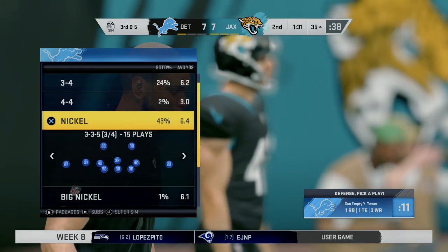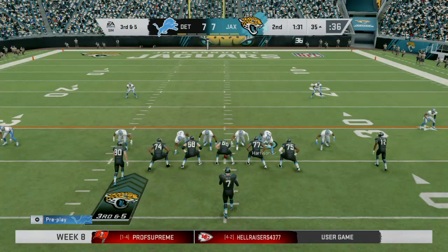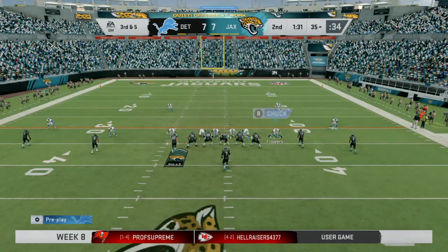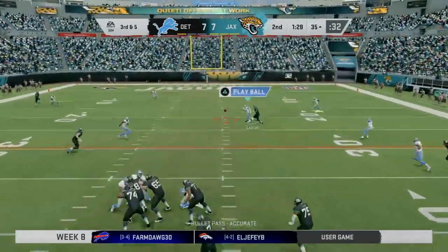It's been my observation there's been a nice variety of play calling defensively. You and I often talk about an offense's ability to keep a defense off balance with what they're doing. I think the converse has been true in this game. Yeah, I think you're right.